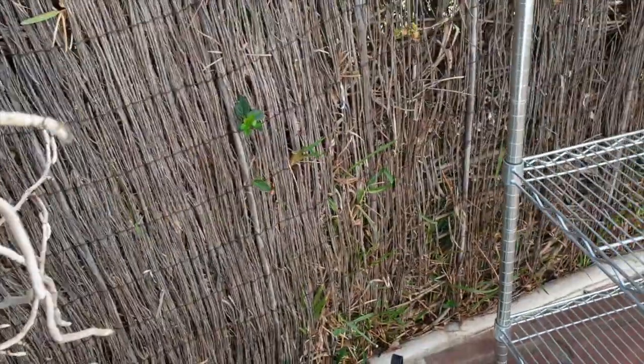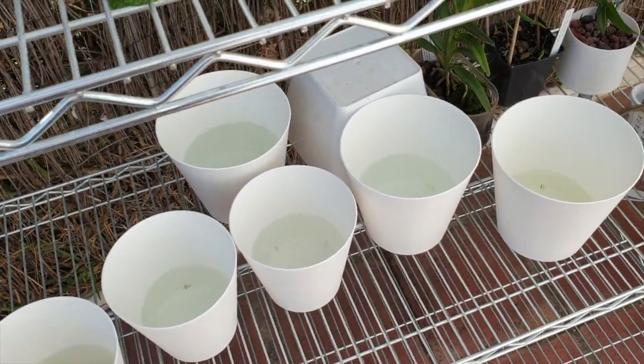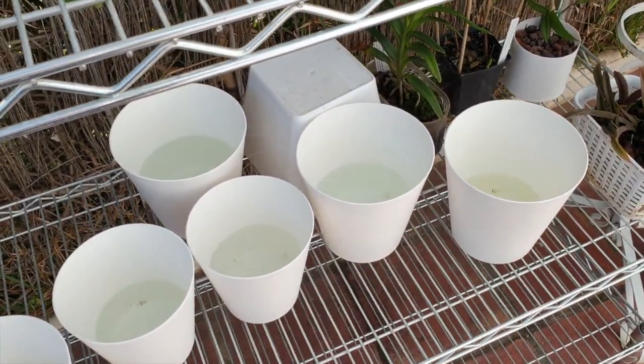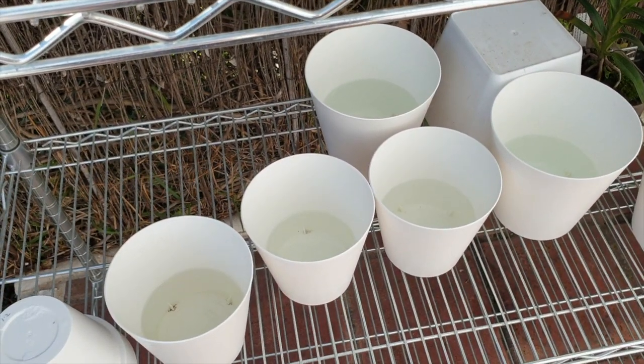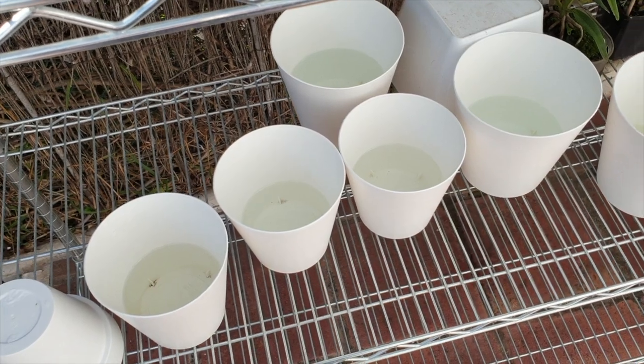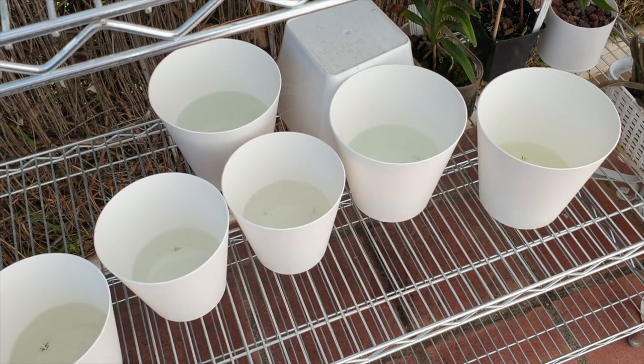But for me, if I can, I do collect rainwater. I don't have a rainwater butt. That is another investment that I didn't make. But when I can, I put all the pots outside that I have and the empty buckets, and I collect as much rainwater as I can.